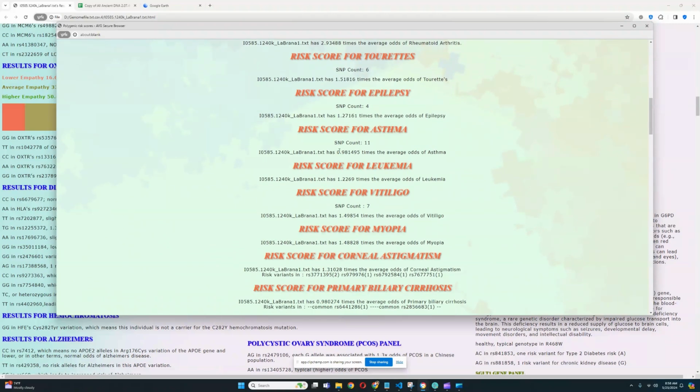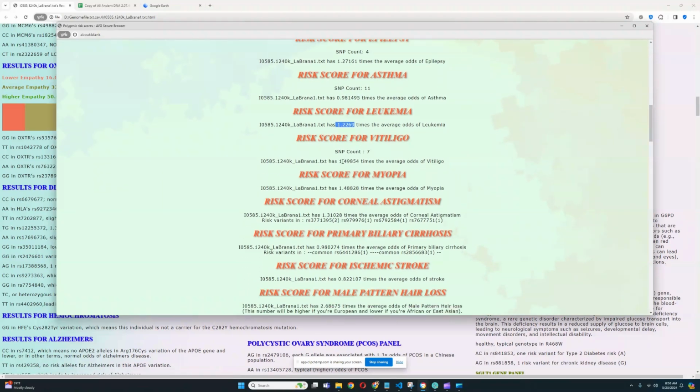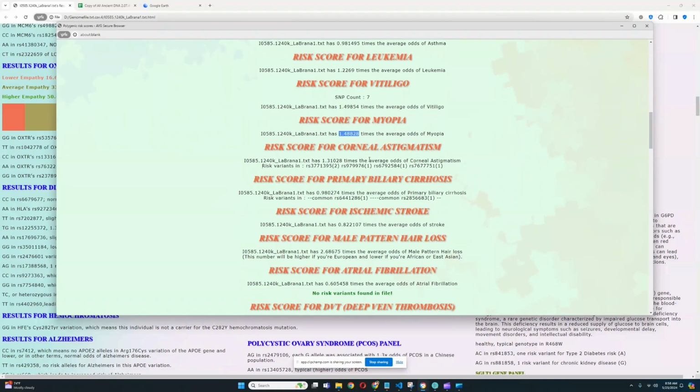For epilepsy, slightly above average odds. For asthma, average odds. For leukemia, slightly above average odds. For vitiligo, slightly above average odds. For myopia, slightly above average odds. For corneal astigmatism, slightly above average odds.